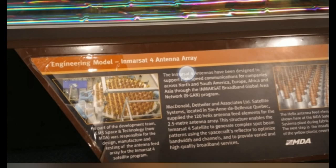McDonald, Detweiler and Associates Limited Satellite Systems, located in Saint-Anne-de-Bellevue, Quebec, supplied the 120 helix antenna feed elements for the 2.5-meter antenna array. This structure enables the AMRSAT 4 satellite to generate complex spot beam patterns using the spacecraft's reflector to optimize bandwidth and channels and to provide varied and high quality broadband services.